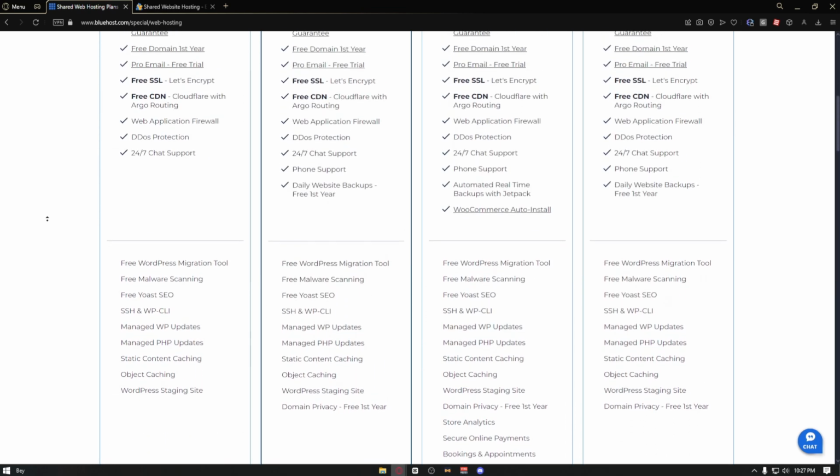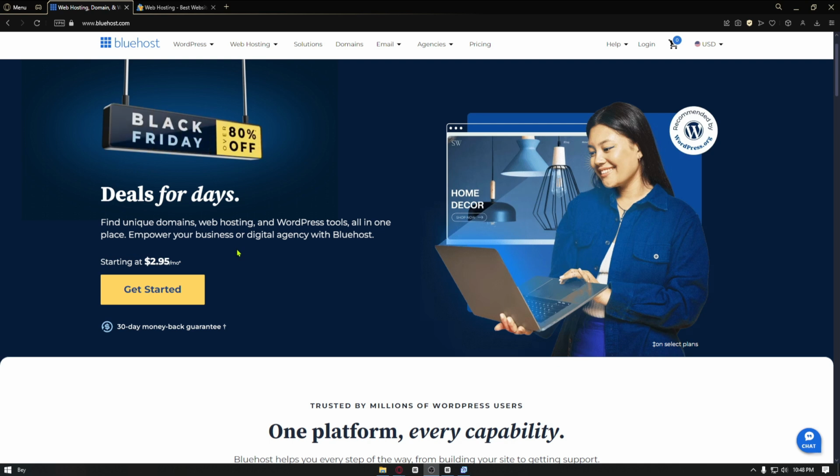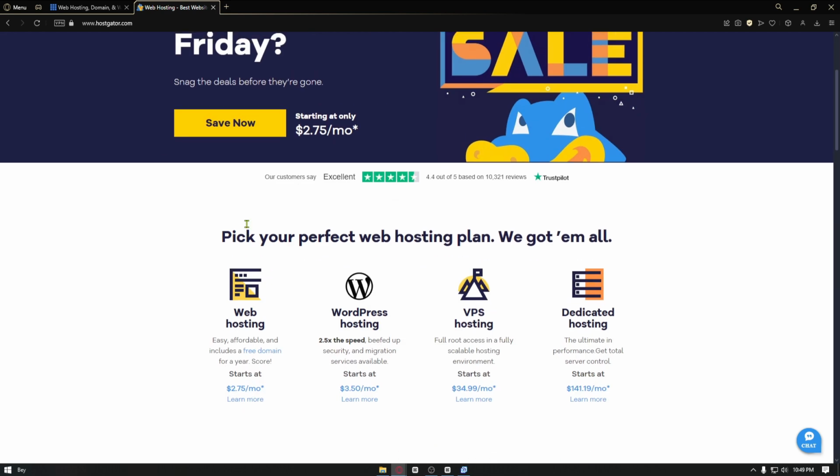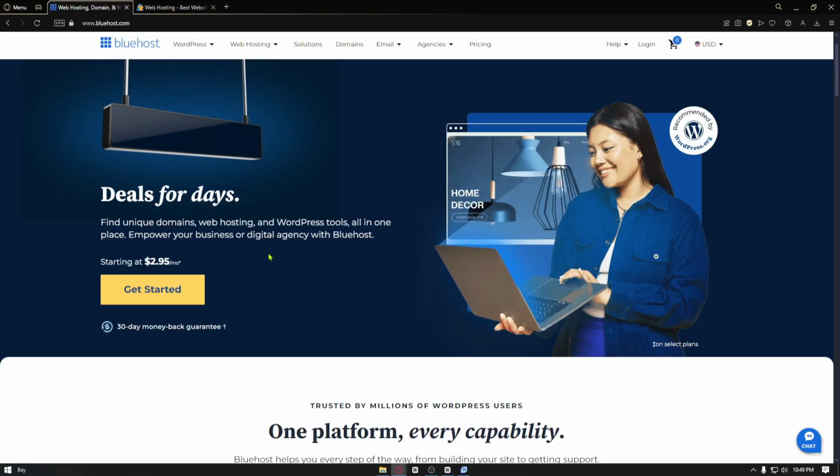Now, for the pricing comparison, both Hostgator and Bluehost have tiered plans, starting from basic shared hosting to VPS and dedicated server. Now for Hostgator's shared hosting plans start as low as $2.75 per month with a 3-year commitment. It's one of the more budget-friendly options, especially for beginners, and they often have discounts and promotions. Meanwhile, for Bluehost, the basic plan starts around $2.95 per month, but it renews at a higher rate. Bluehost also has a solid set of WordPress specific plans, but keep in mind that add-ons like domain privacy and certain security are extra.